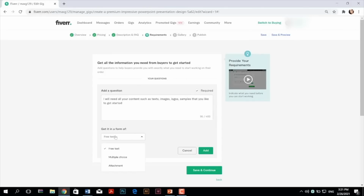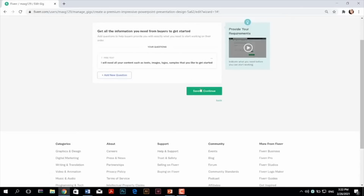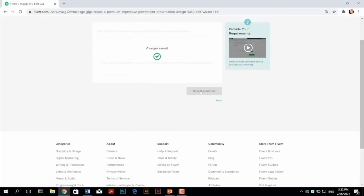You can either select free text, multiple choice, or attachments. I'm always using free text so that they can write me some instructions, but also upload their images and everything there. Then you just click on add and then save and continue.